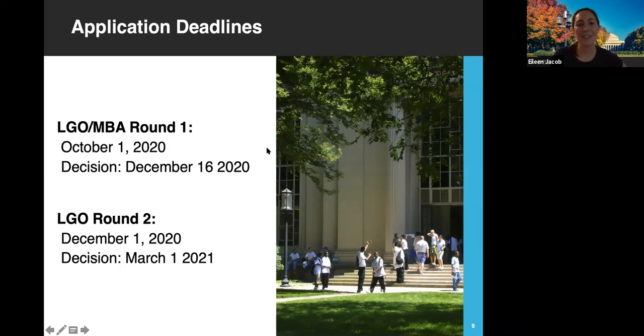Another question is just about the criteria to apply and be considered for LGO, and having a bachelor's degree. Yes, that is a requirement. We don't offer flexibility on that. Every candidate does need to have completed a bachelor's degree in order to be reviewed and considered for the LGO program.